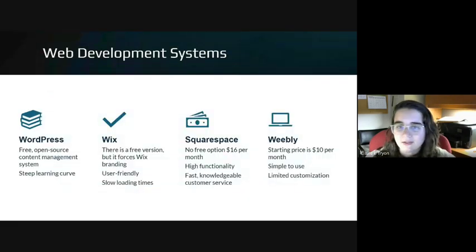There are all sorts of web development systems available to you. I focused on WordPress, Wix, Squarespace, and Weebly because they're among the most top rated of the resources available. These just make it easier to create your own websites, especially if you don't have any special knowledge in terms of coding. And they tend to be user-friendly and affordable. Jake will be telling you next about his specific experience using WordPress.